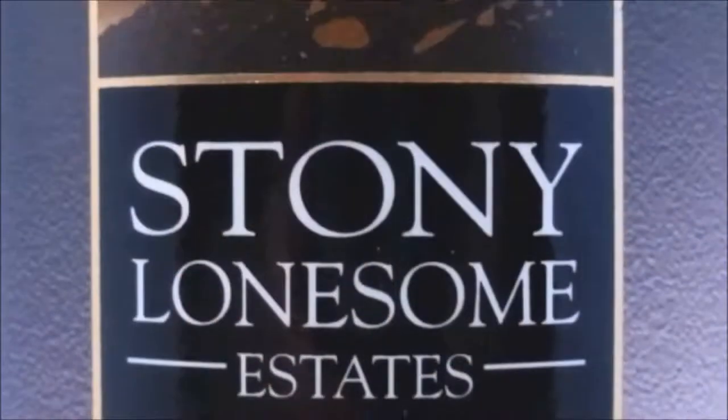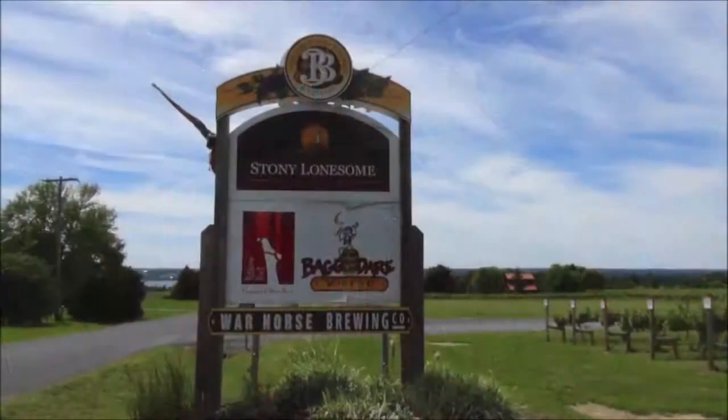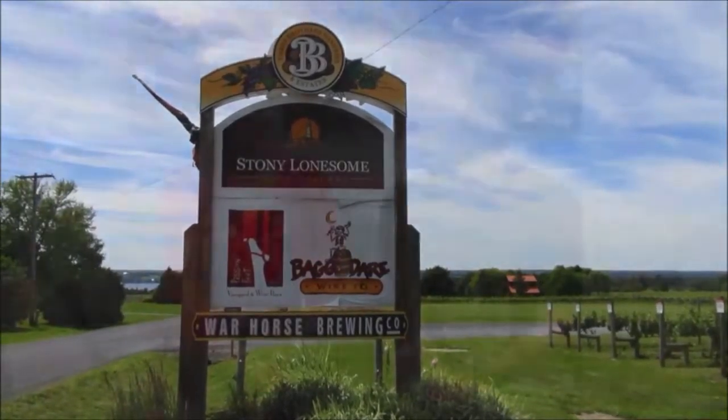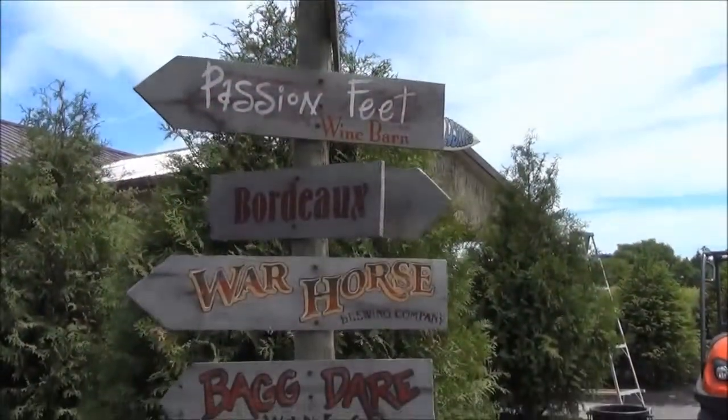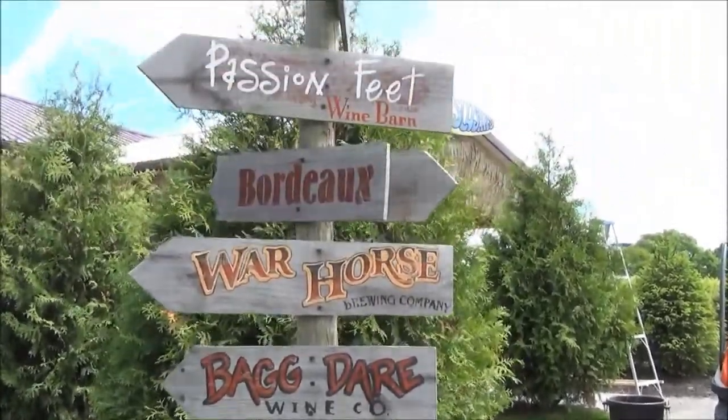So today we're going to try a 2013 Chambourcin. This is from Stony Lonesome. You may not have heard of Stony Lonesome because it's kind of under the cover of Three Brothers Winery. So, Three Brothers Winery on Seneca Lake, very close to Geneva. And they've got three different wineries and actually a kind of microbrewery. So it's three wineries under one umbrella with the brewery. It's kind of like a Disney World for wineries.